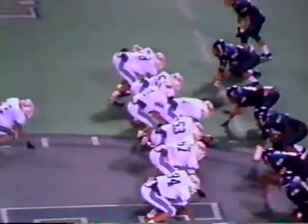Reeder looks over the defense. Long count. Now he'll give it to Grissom straight up the middle. Big hole, and he may have scored at the 25, 20, 15, taken down at the 9-yard line.